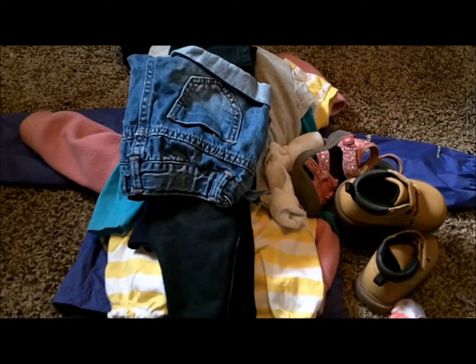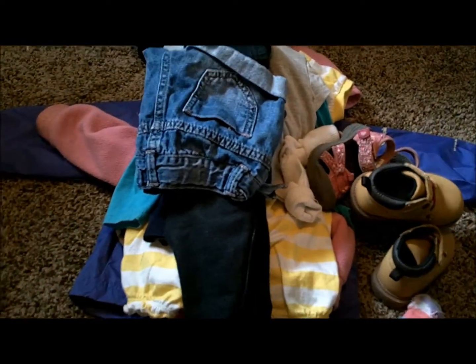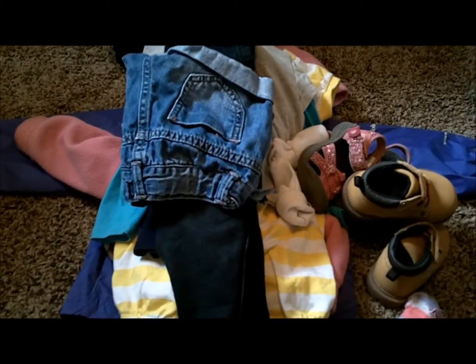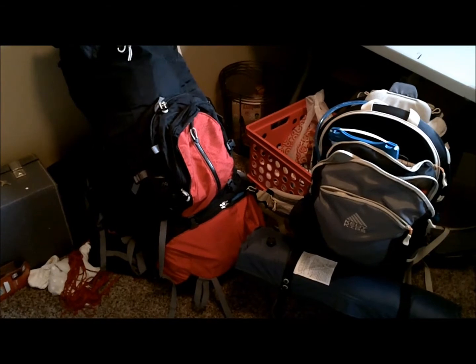So that is what we're going to bring for her, and worst case scenario, I'll have to wash some stuff in the creek and hopefully it dries, but I think this is plenty. Well, I think we're going to be able to pull it off.